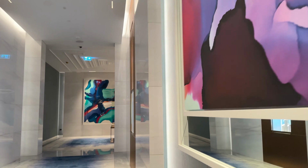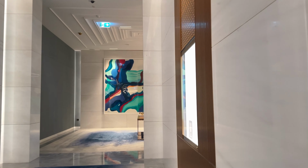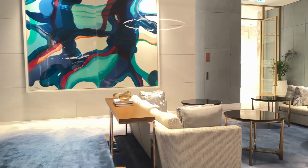Aesthetics gets new definition here. The passage is adorned with abstract, artistic paintings, adding a refined touch to its ambience.